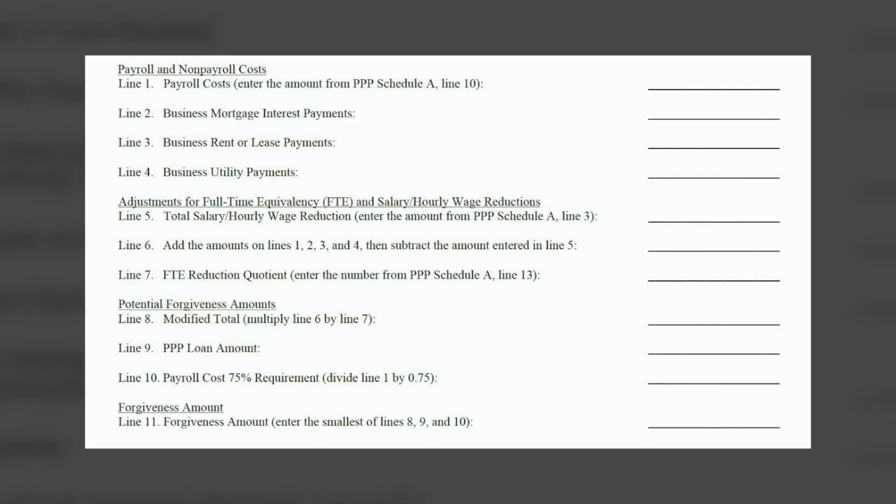and keeping people paid. And that number is really going to matter, because remember again, that payroll costs are going to be the limiting factor of how this loan is forgiven. 75% of what's forgiven is going to come from payroll costs. So next, line 2, business mortgage interest payments. If you have a mortgage, you just have to show what you paid in interest on those mortgages during this 8-week period. Same for line 3, business rent or lease payments. It's going to be those rent or lease payments made in the 8-week period that you're tracking your costs.